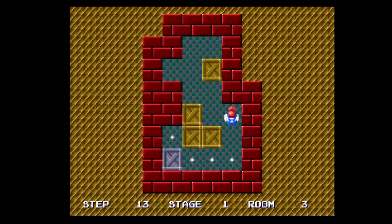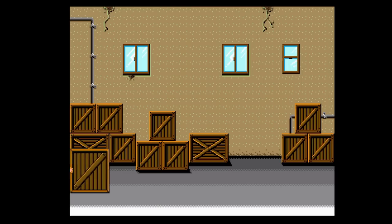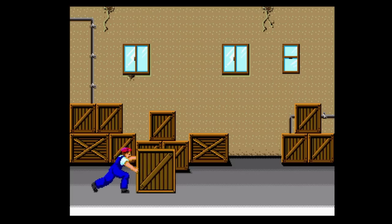That one megabit of space is used for some very simple visuals, a song or two, and a single cinematic in between the levels. If you are looking for excitement, you won't find it here, but it's not a throwaway either. Puzzle fans may find a lot to like about it.